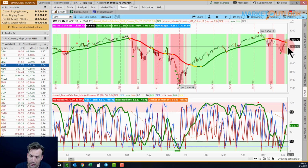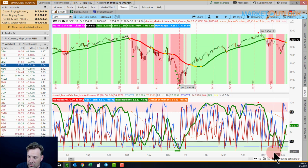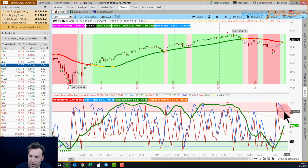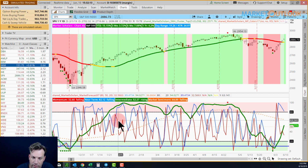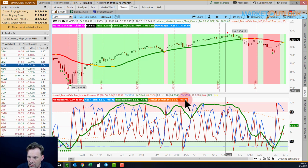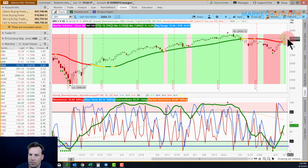So again, the train hasn't left the station yet, just like we mentioned on Friday. In fact, we're expecting this near-term line to pull back down. It came down a little bit more. We kind of needed to get down below 50, similar to what we saw over here on the left, when the near-term line came down after the initial bounce, pulled back below 50, and then we rallied for your regular near-term runs. That's more of what I'm expecting right now.